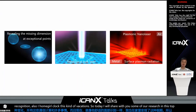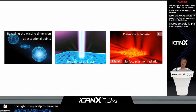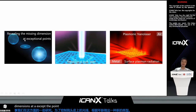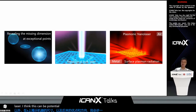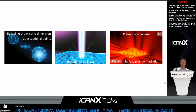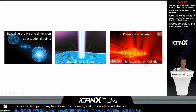To control the light at the macroscale and make a new type of laser based on it. The first part I will talk about is revealing the emission dimension at an exceptional point. It's a new type of light and matter interaction. Later I will talk about a topological bulk laser. I think this can potentially be a competitor with the VCSEL. It's also a surface emitting laser, but without the DBR mirrors. In the last part of my talk, I will discuss plasmonic nanolasers, their physics and potential applications.